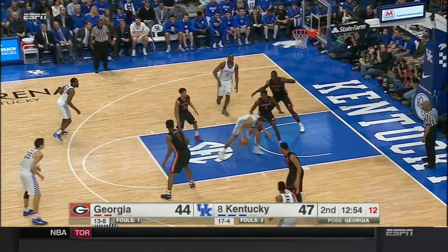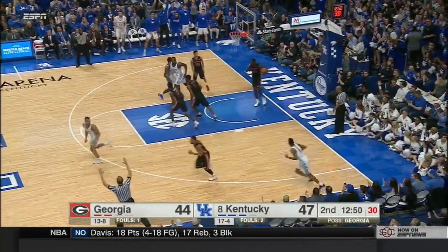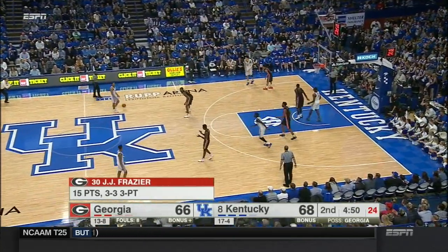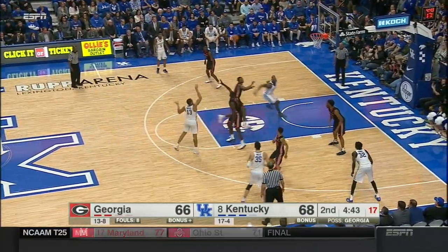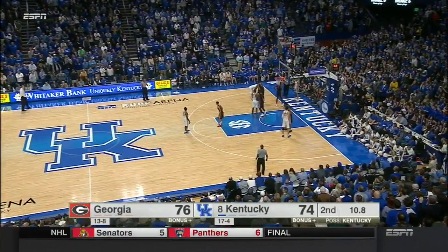Willis on the floor. Briscoe puts it on the deck, and here comes Monk again. 5 for 5 this half. Just letting Yante Maten touch it in the post. He's proven to be a good passer. That really opened it up. Lob. Bam! Briscoe will take it out of bounds.